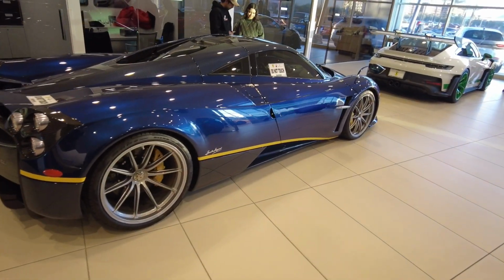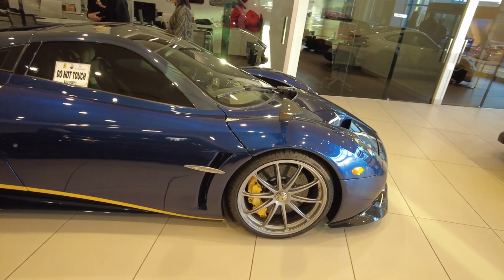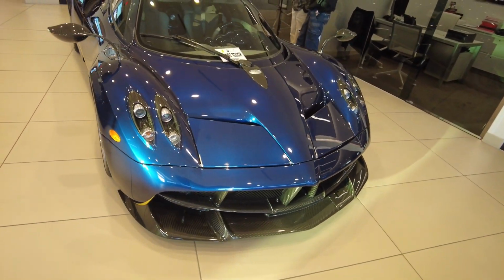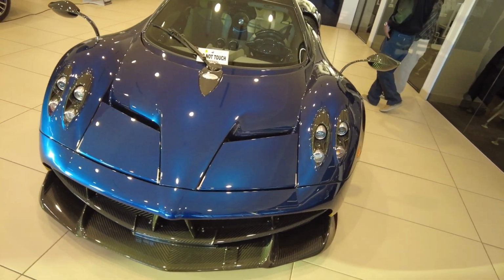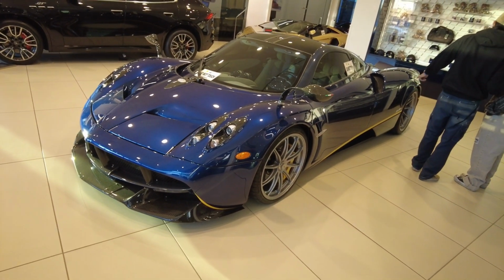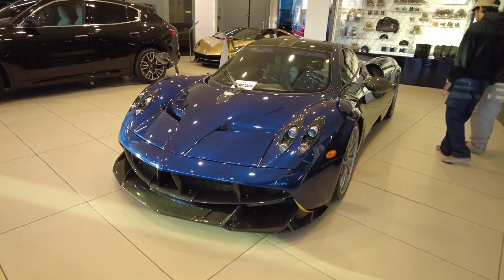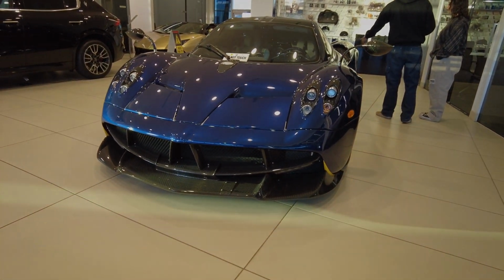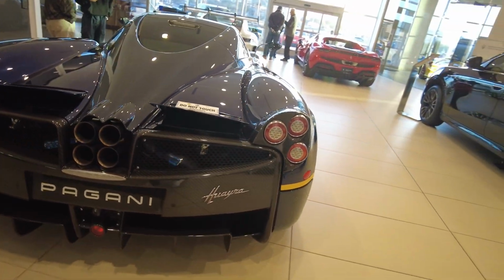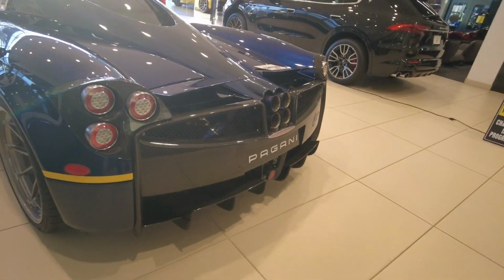You got the Pagani. The Pagani. Ah, man. It's nasty. It's a rolling work of art right here. Beautiful, man. The Huayra. Look at that exhaust.